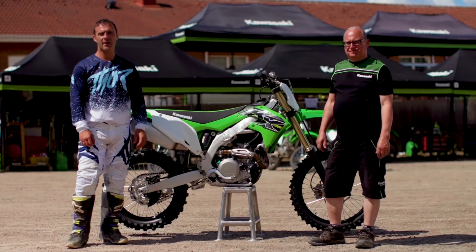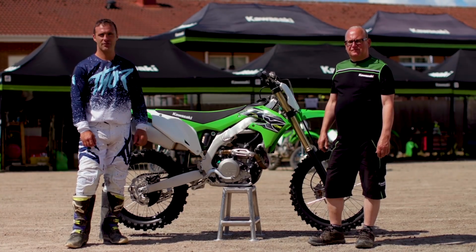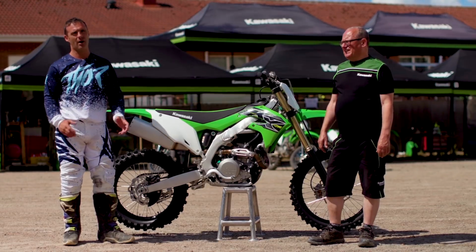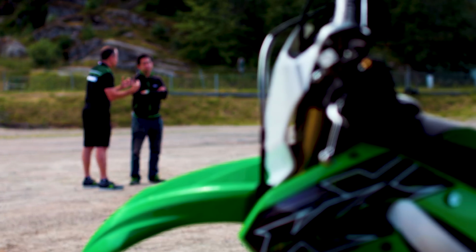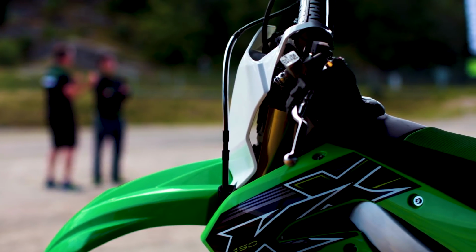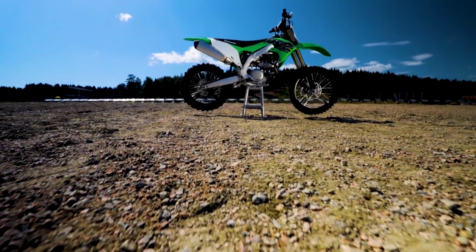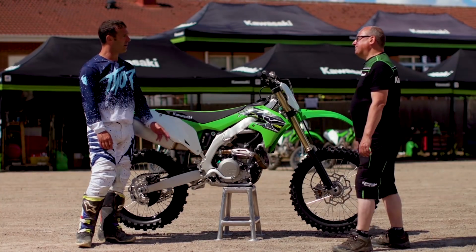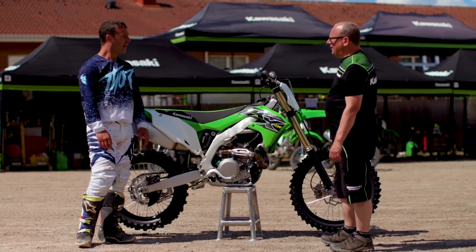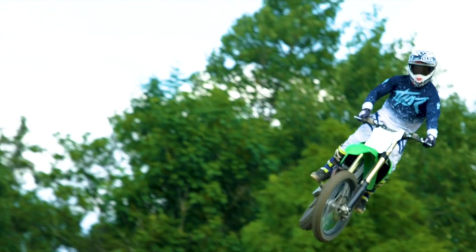We've talked a little bit about the bike, and now I've got Martin Lambert, PR manager for Kawasaki. Martin knows far more than me at this stage about this bike. So we're just going to touch base with Martin. He's going to run us through some of the engine changes. So Martin, the Kawasaki this year is 3.5 brake horsepower up over the 2018 model. How did Kawasaki achieve that?